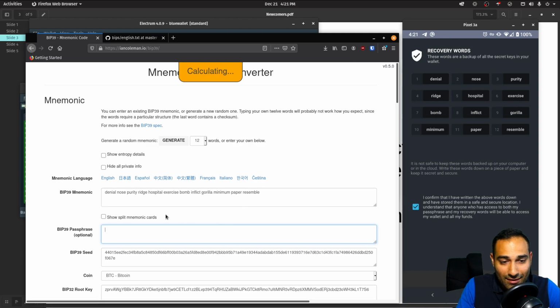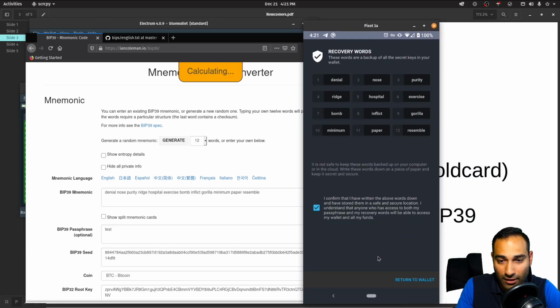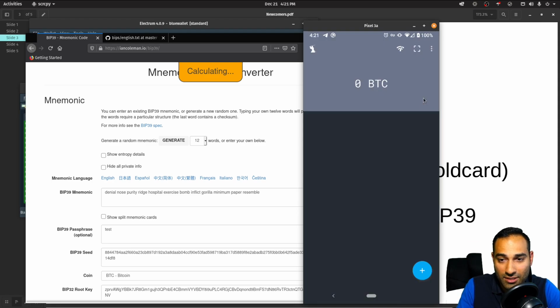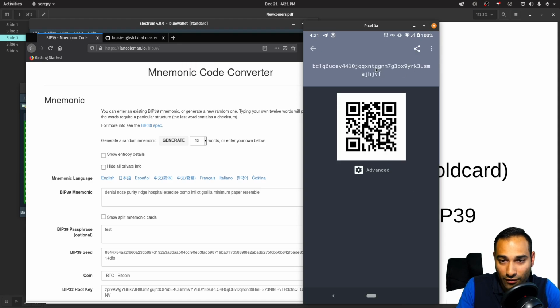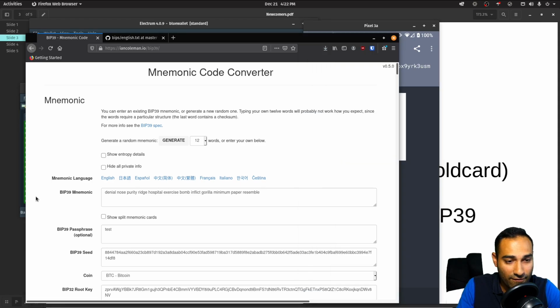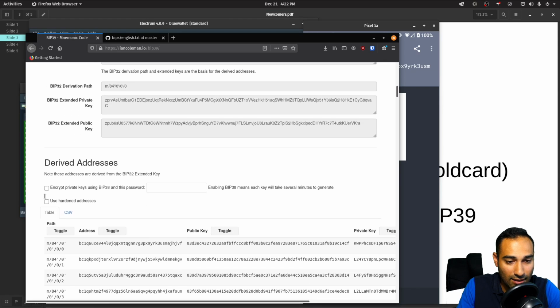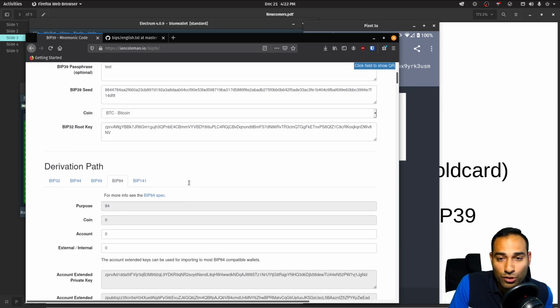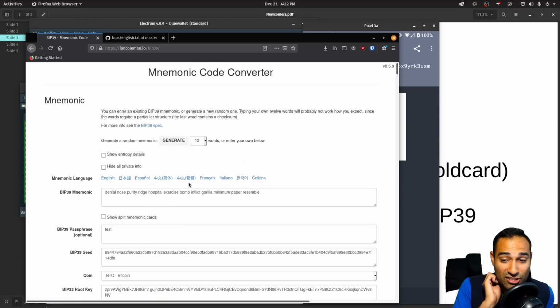So we said that the BIP39 passphrase was going to be test. Let's see if this actually pulls the correct stuff. Let's return to wallet, and we'll skip this Paynym stuff and get straight into it. Now let's have a look at the receive addresses. Let's have a look at the first one. This is ending in JHJVF, and let's see, JHJVF. So this is something you can use to prove to yourself that this is generating the wallet.